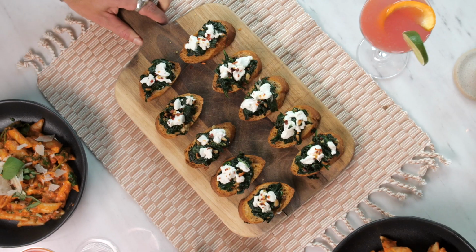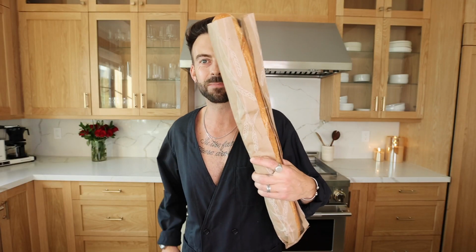Right, so next up, we're gonna be doing a lovely little appetizer that pairs perfectly with the vodka. We're doing the spinach and goat cheese crostini. It's dreamy, it's creamy, and it's got a bit of crunch. We're gonna need a nice bit of French baguette.